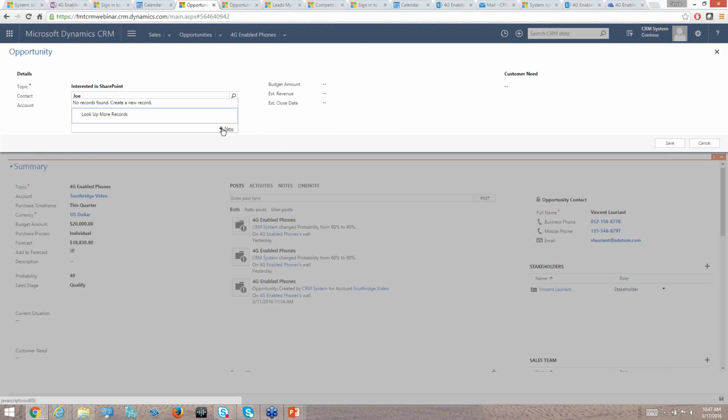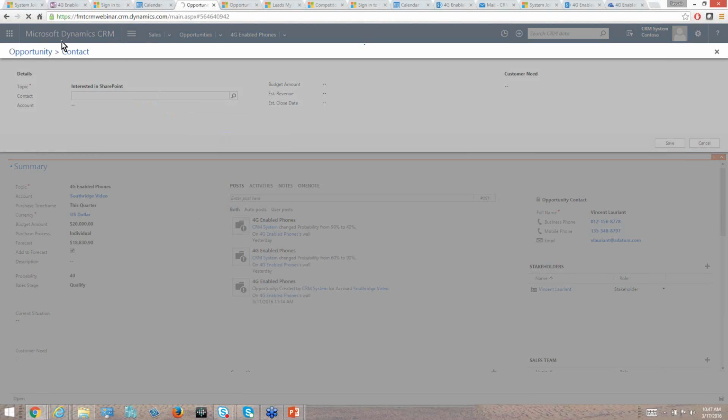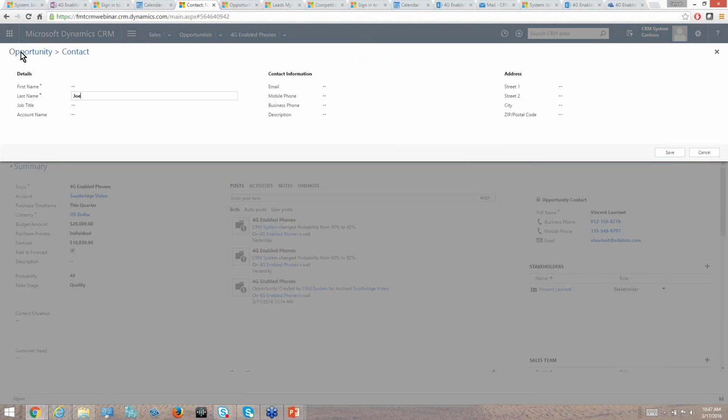What I'll do is I'll click on this new, but what's cool is that it still keeps it in context of the opportunity. So you see how it is showing me this breadcrumb now that I started from this opportunity, and now I am on the contact, and it automatically brings in the search that I used as part of finding Joe. So what I can now do is I can say, Smith here and Joe here.